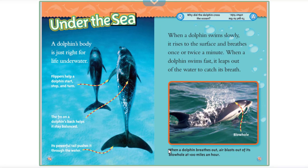Under the sea. A dolphin's body is just right for life underwater. Flippers help a dolphin start, stop, and turn. The fin on a dolphin's back helps it stay balanced. Its powerful tail pushes it through the water.